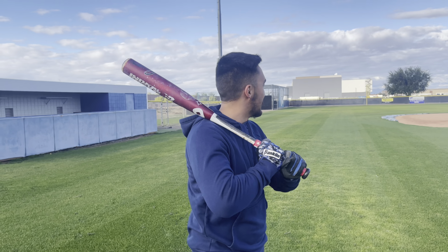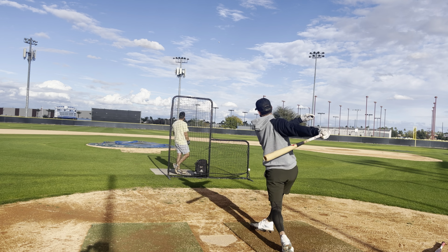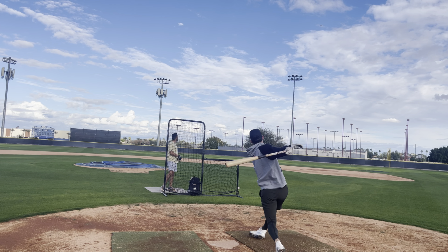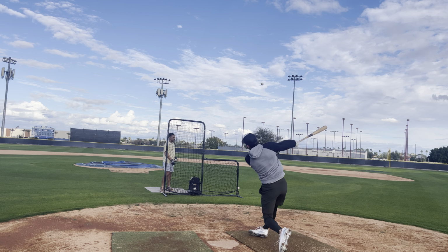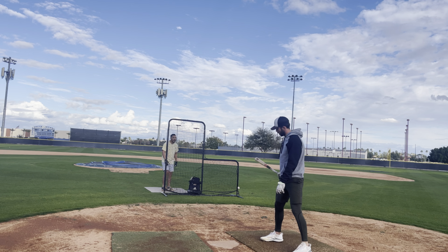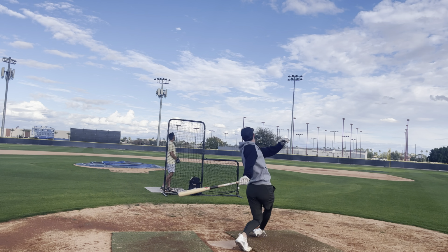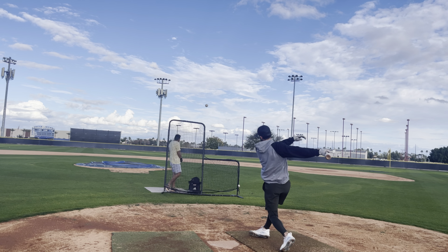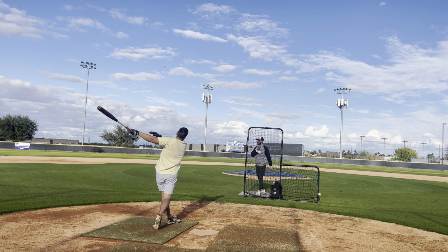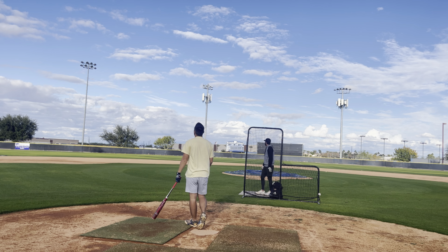Ooh, good swing. Being aggressive, hitting bombs. Oh, second swing? Okay. Three in a row? Oh. I pretend like Dirk's here.